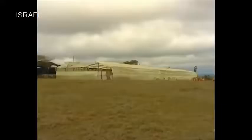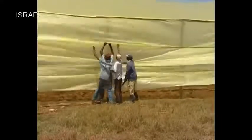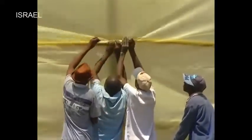Two, you need to look at the direction of wind. Where does wind come from? Because if you just construct without looking at the direction of wind, your greenhouse structure will be blown out. And by the end of the day, you will encounter another extra cost to put up a new greenhouse structure.